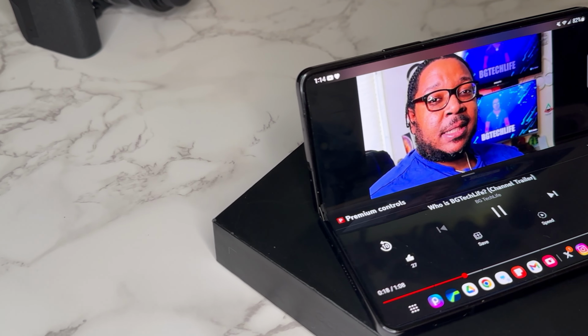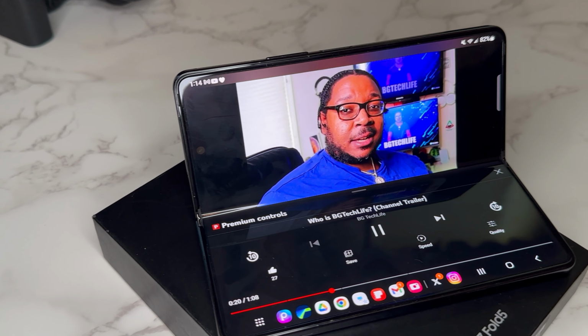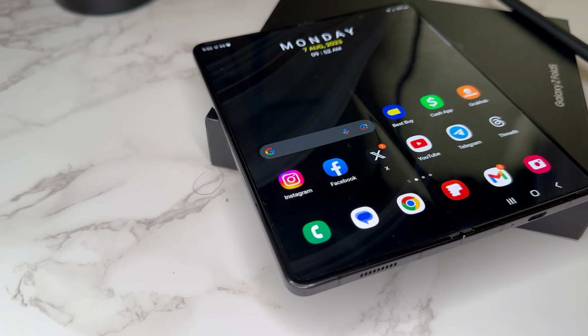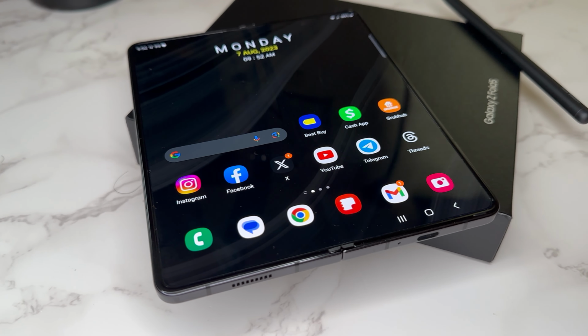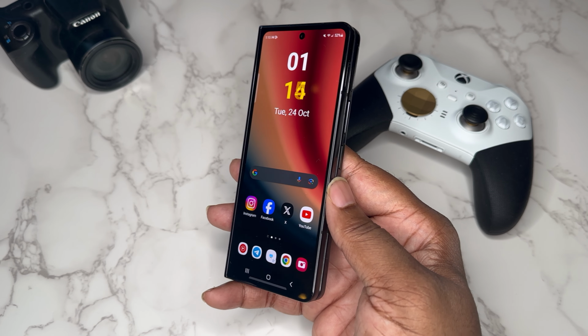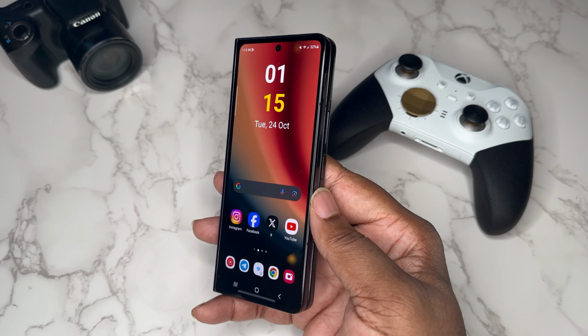Today, as you can see, we got the Samsung Galaxy Z Fold 5 on deck, and today we're doing a video that's opposite of a video I just did. I did top 5 reasons to buy the Samsung Galaxy Z Fold 5. So now we're gonna do my top 5 reasons of not to buy the Samsung Galaxy Z Fold 5. 5 reasons you will pass on this device. So let's get into it.